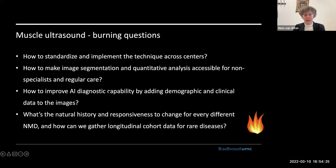We need to look into that diagnostic capability of artificial intelligence by adding extra data, not just the image, but we need patient info in there. And then obviously, if you want to do trials, you need to know what a normal muscle would do in such a patient over the course of time. So we need longitudinal studies in different cohorts and different neuromuscular disorders. And all these are on the agenda, I think, for the next 5 to 10 years.